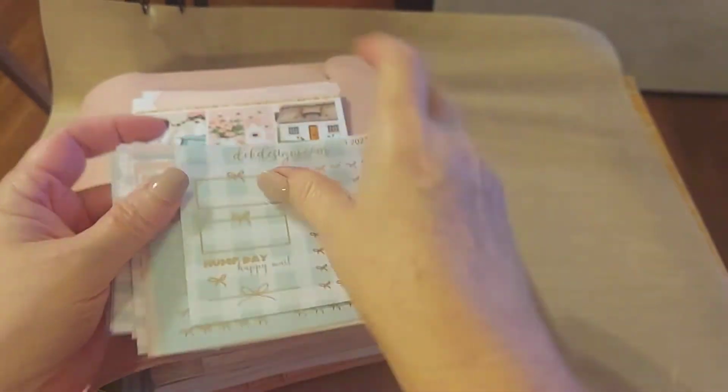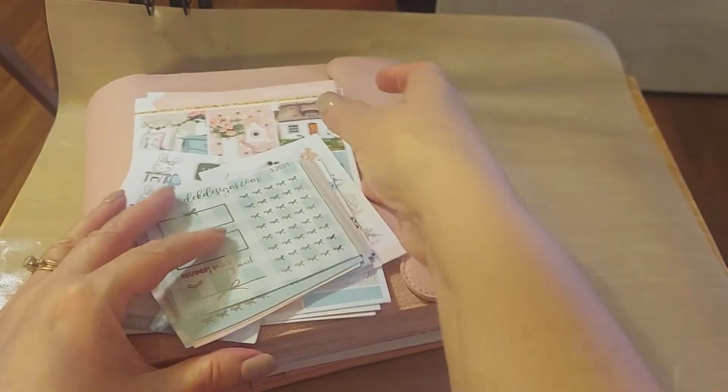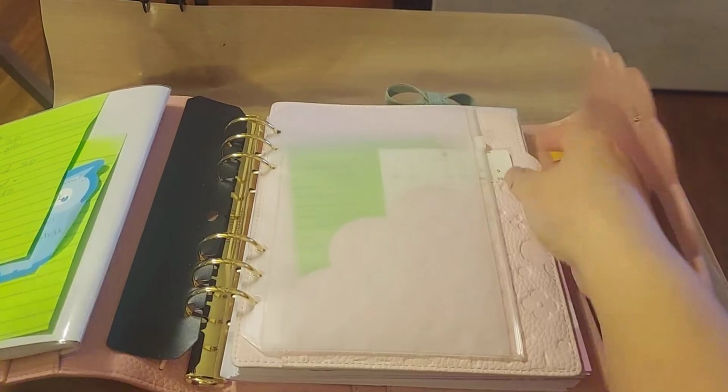Whoops, they're upside down. Aren't these just gorgeous? And they were made to go with this kit. And actually, they match so many kits. So it's very diverse. All right, I'm in my Ara Estelle, which is my business planner.